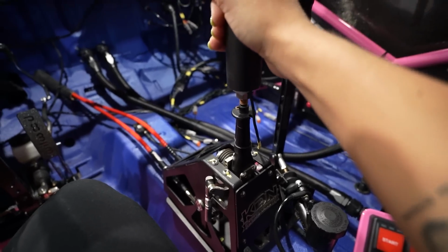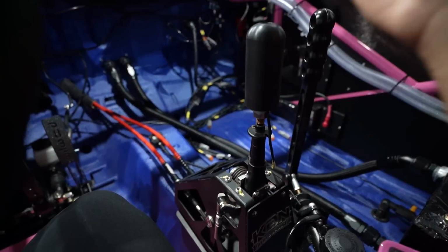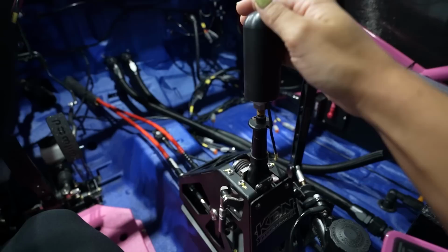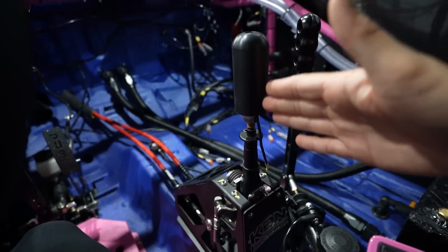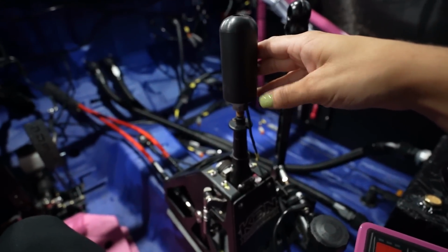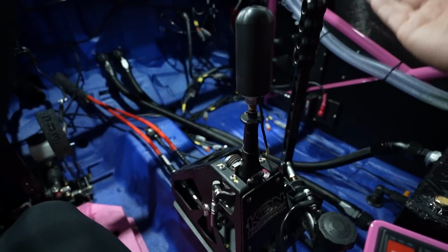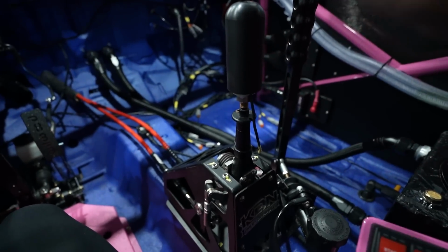All right, so here we have the gearbox, guys, and Mark is really pushing me to do a sequential setup. That is a new thing now in the class that is accepted, even though it's frowned upon amongst many racers, and I get it. I mean, it takes away a lot. It's different. We're all used to the H pattern, but with a sequential, we don't break as many parts, guys.